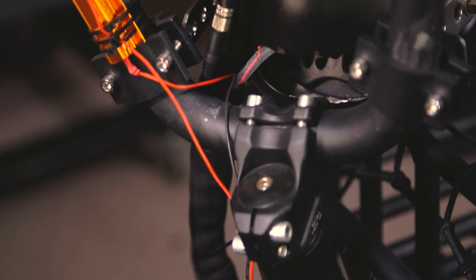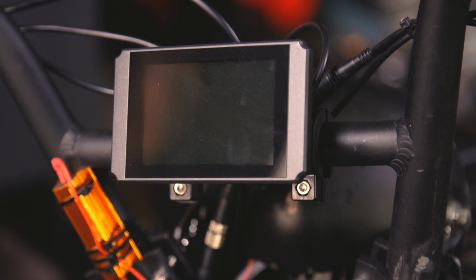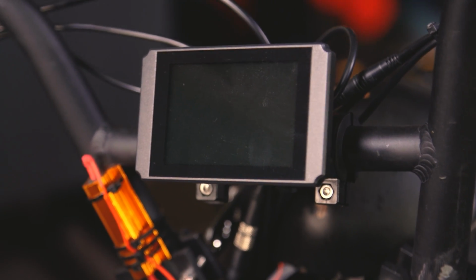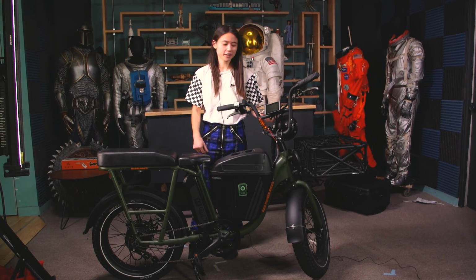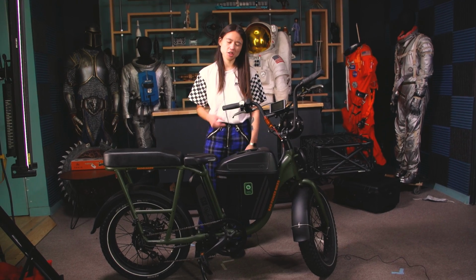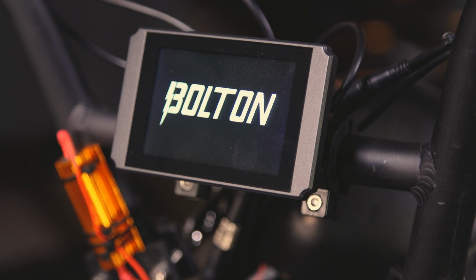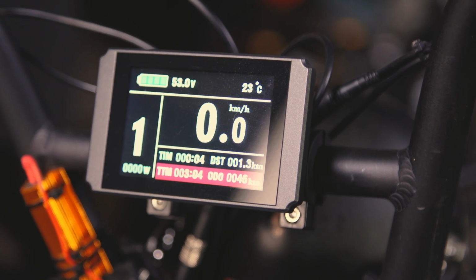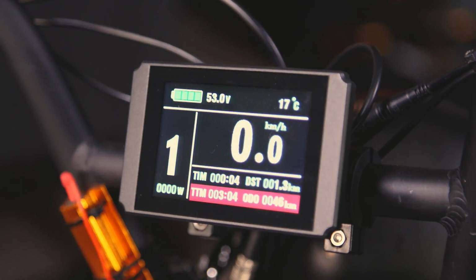is I've replaced the controller with a colored LCD screen, and the motor controller as well, from a third-party aftermarket company called Bolton Bikes. It's pretty great. Essentially, you can do a lot more customization using something like this. You can fine-tune it to such a degree where you have the optimal amount of torque. And it removes certain features that I was not a big fan of, which is motor drag.